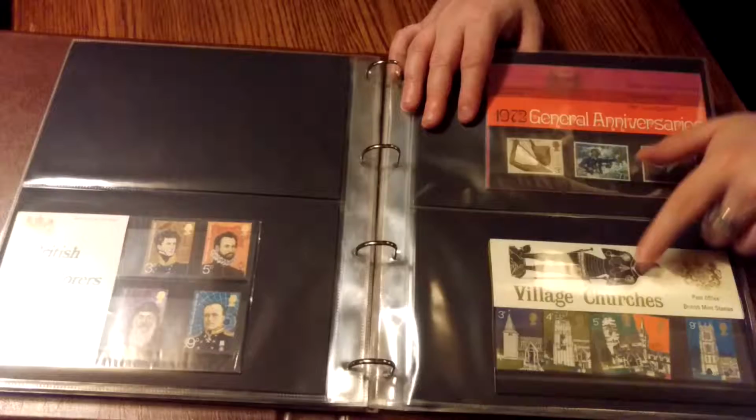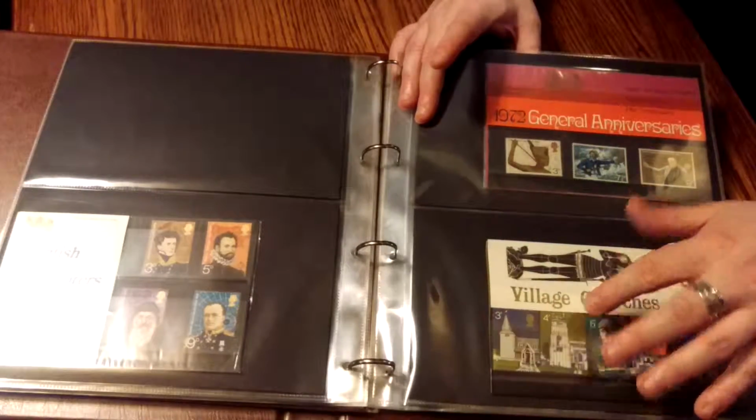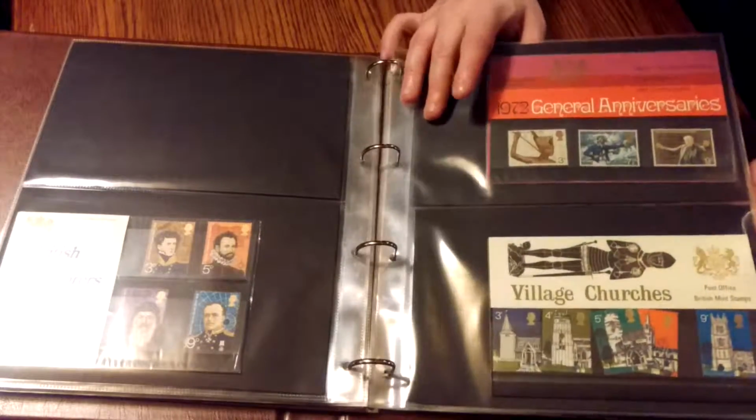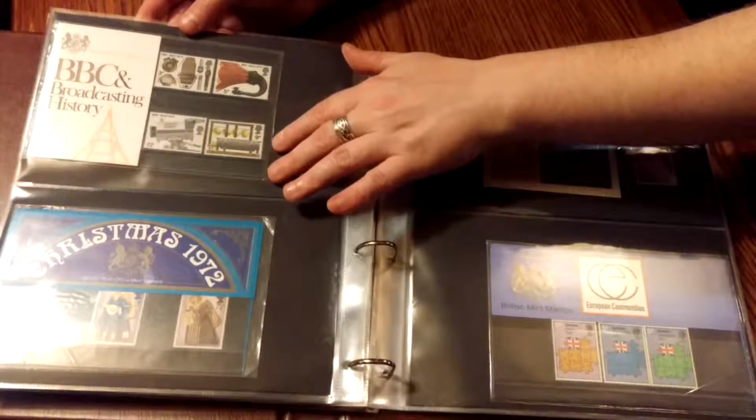Anyway, village churches. Again, this one is in the original cellophane, but as you can probably see, it's started to go on the wonk, like a lot of them. The BBC broadcasting history.